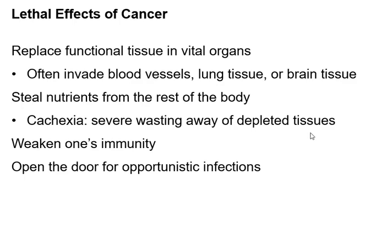So that's one of the reasons when you go to the doctor and they said, have you had any sudden unexplained weight loss? And that's one of the things that cancer would do.